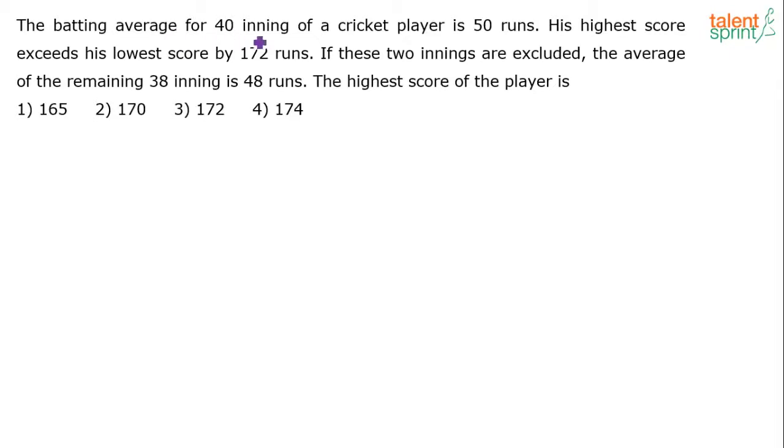The batting average for 40 innings of a cricket player is 50 runs. His highest score exceeds his lowest score by 172 runs. If these two innings are excluded, the average of the remaining 38 innings is 48 runs. The highest score of the player is.